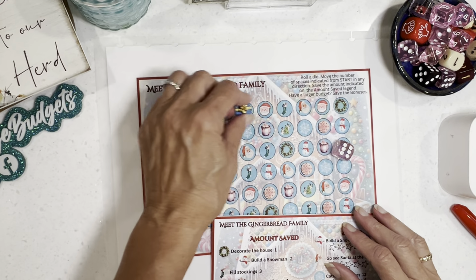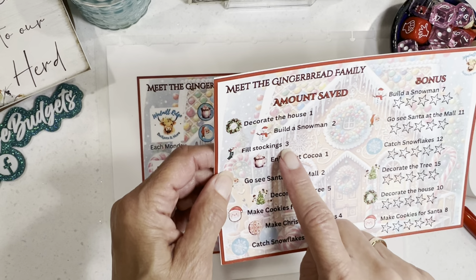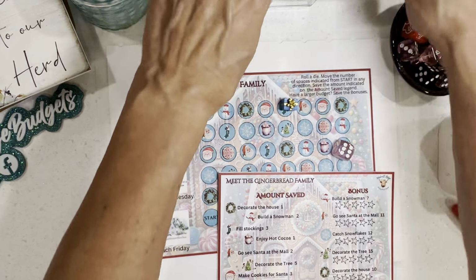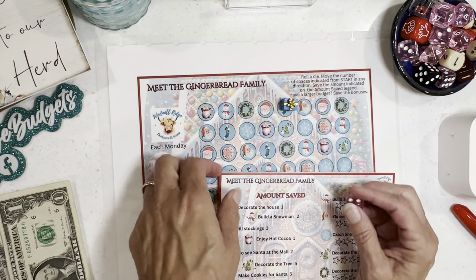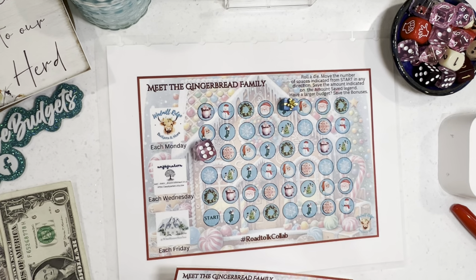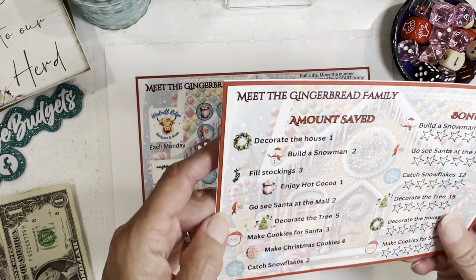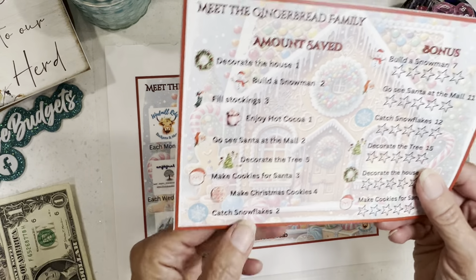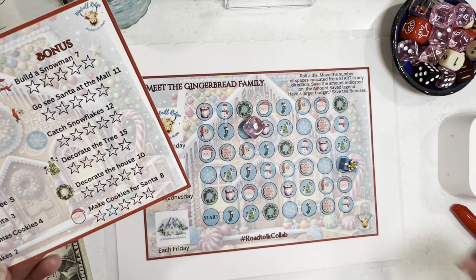3 and 6. 1, 2, 3, 4, 5, 6 is a stocking. We're going to fill the stockings for $3. That's 6. 6 more. 1, 2, 3, 4, 5, 6. A snowflake. Catch a snowflake. That's 2. Just keep that in our heads.